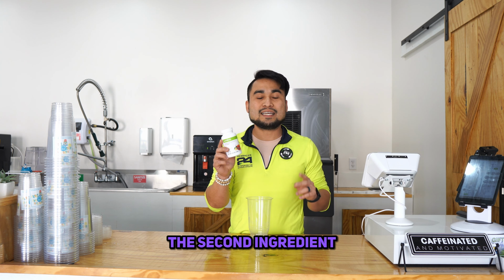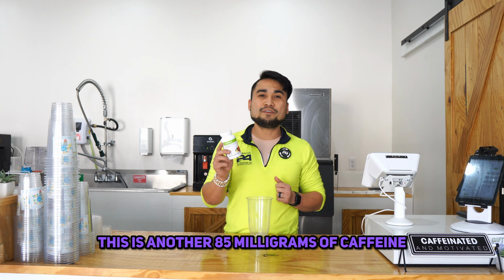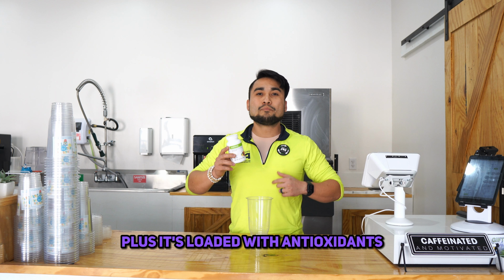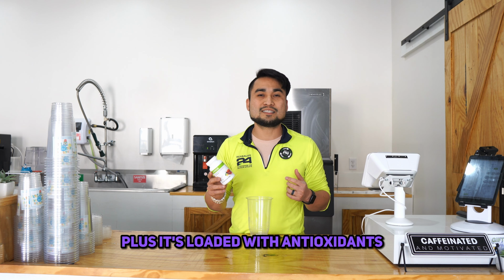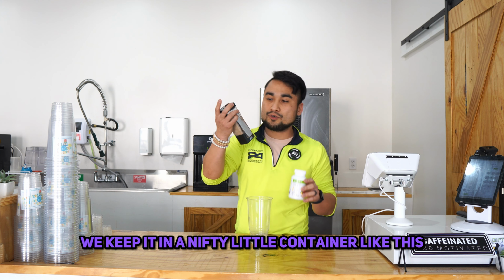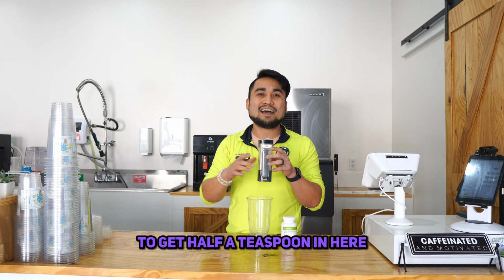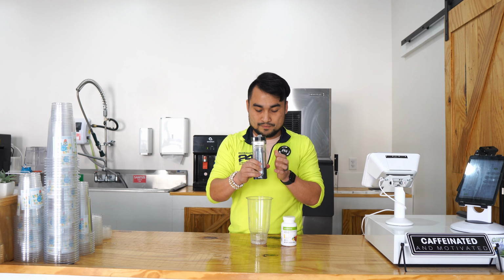The second ingredient is our lemon herbal tea concentrate. This is another 85 milligrams of caffeine, plus it's loaded with antioxidants and it's going to help boost your metabolism. We keep it in a nifty little container like this here at our shop, but you can just use a measuring spoon to get half a teaspoon in here.